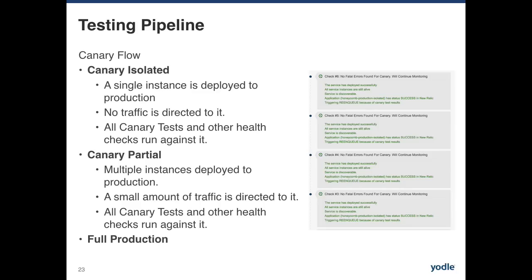So when these tests run, we have what we call a Canary Flow. And this is going to answer a few questions we've had. When I hit deploy to production, it doesn't just deploy the app to production. We go through three phases. Our first phase is called Canary Isolated, where we will deploy one instance of that app to production. We will not let any traffic go to that app, but we will run those Canary tests.